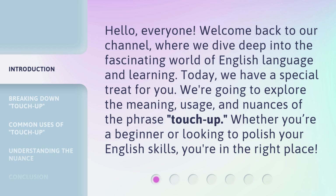Today, we have a special treat for you. We're going to explore the meaning, usage, and nuances of the phrase, touch up. Whether you're a beginner or looking to polish your English skills, you're in the right place.